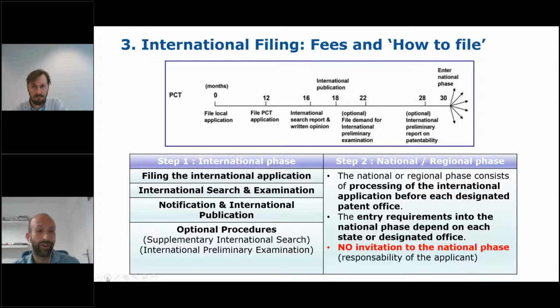For example, for China, the application must be translated into Chinese. The same goes for India. Well, there are many local requirements that you have to carefully check for this specific national phase. And as always, it is highly recommended to be helped and supported by an IP expert, an IP lawyer.